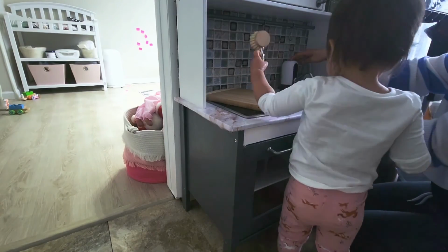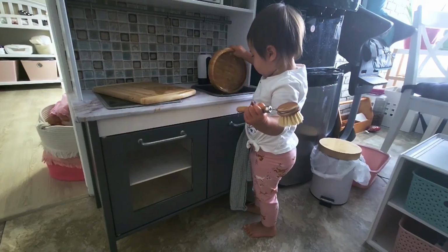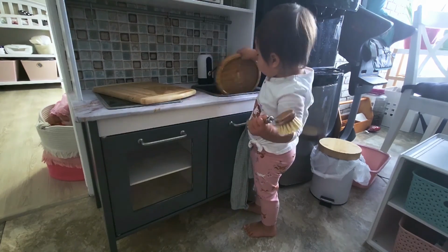I've also just recently introduced this little dishwashing brush to Stella, and she's been completely obsessed, so she really wanted to make sure she got a nice long turn cleaning off her dish after lunch.